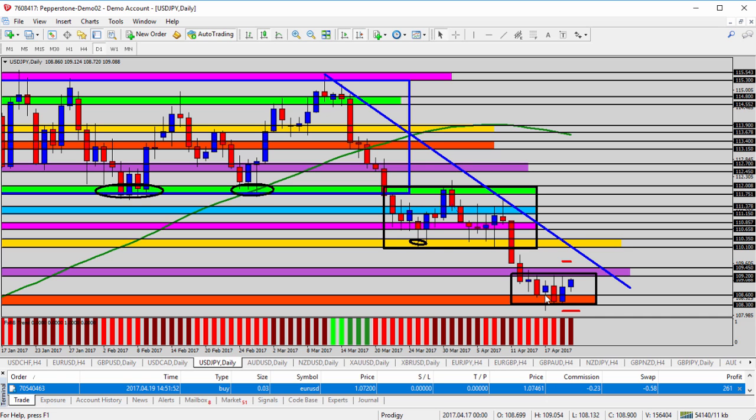We broke out, went lower, made a new multi-month low, and now we're in a little period of congestion down here between the orange zone, 108.60, 108.30, and the purple zone, 109.20 up to 109.45. So one of two things is going to happen here.